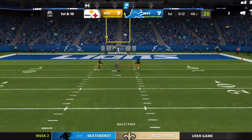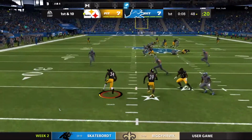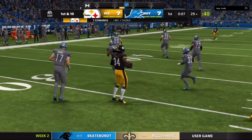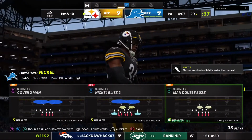He's going to fire one deep, middle of the field. Rifles one, and that's going to be intercepted. The safety, Terrell Edmonds, picks it. And the Steelers will take over here just shy of the 30. And not the first quarter that he was hoping for.